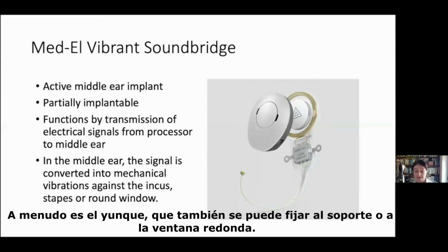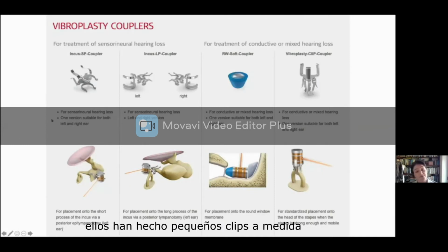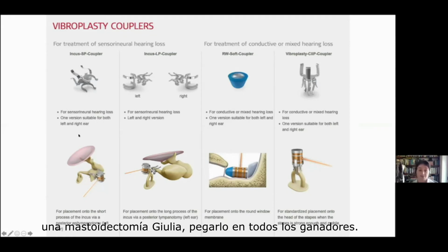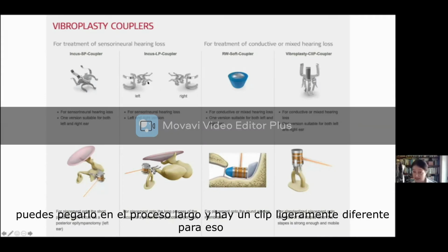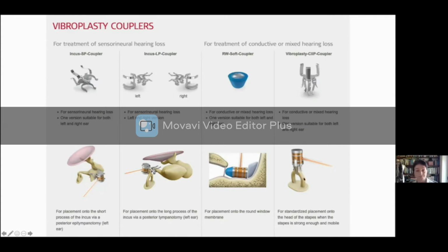Most often this is the incus. It can also be attached to the stapes or the round window. And if you look at the couplers that the company provides, they've made custom-made little clips where you can clip this device onto the short process of the incus, which is the commonest place to put it. It's very easy to do. Drill your mastoidectomy, stick it on, everyone's a winner. You can stick it onto the long process, and there's a slightly different clip for that. It can be attached to the round window if the patient doesn't have an ossicular chain. And there's also a coupler for attaching it directly to the stapes.